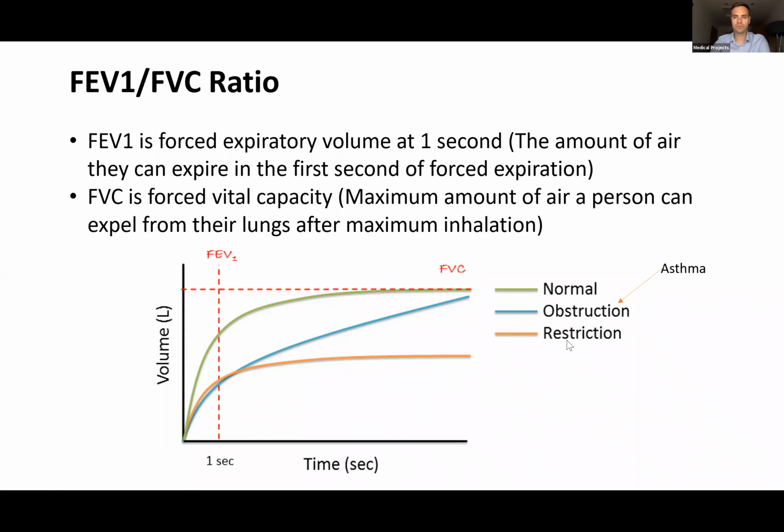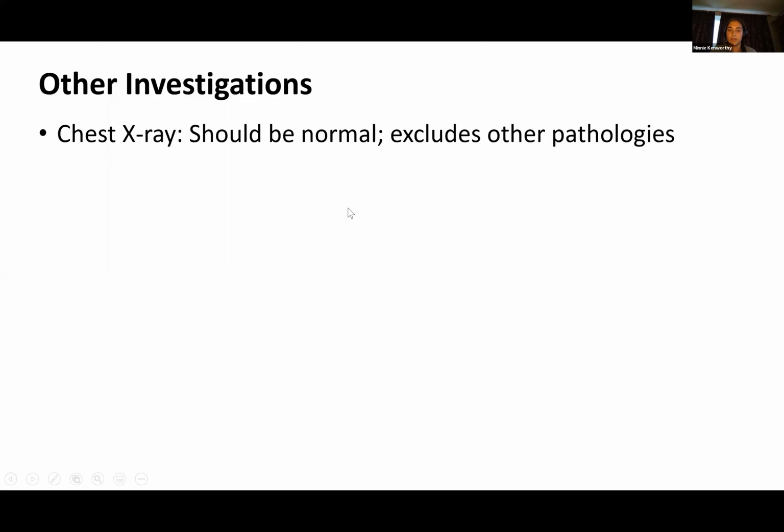So other investigations you want to do, if you suspect someone has asthma or maybe is struggling to breathe, would be a chest x-ray. And that's something a lot of patients will get, especially if they're coming with breathlessness. You want to exclude some real dangerous stuff. So in asthma, it should be normal, but you want to make sure there's no infection that would come up on x-ray that would have a completely different management to asthma.